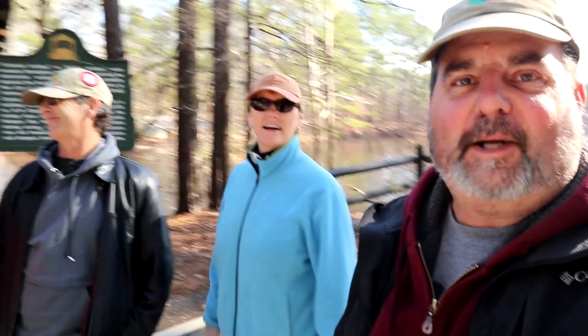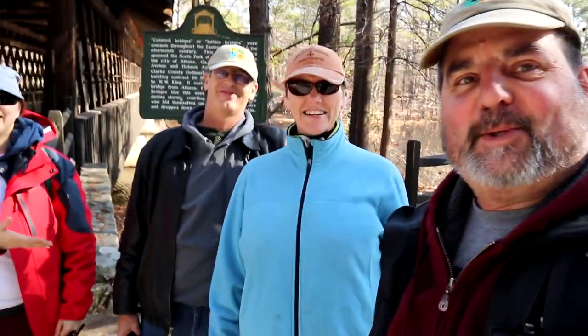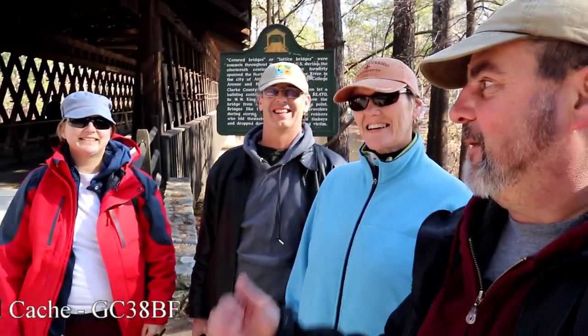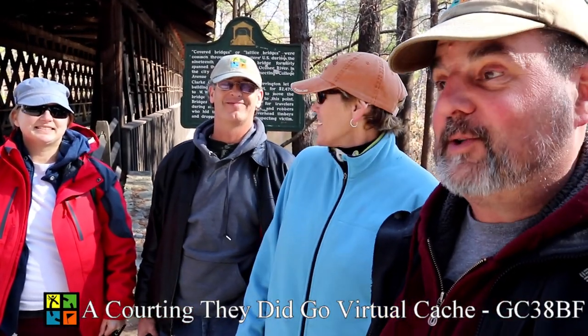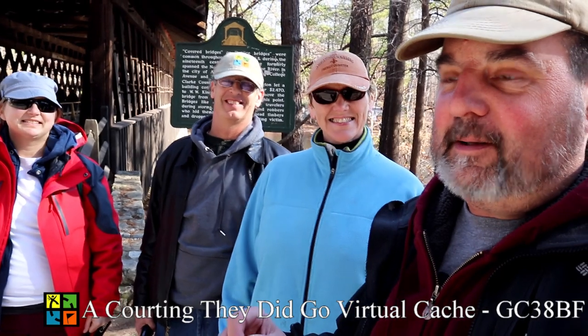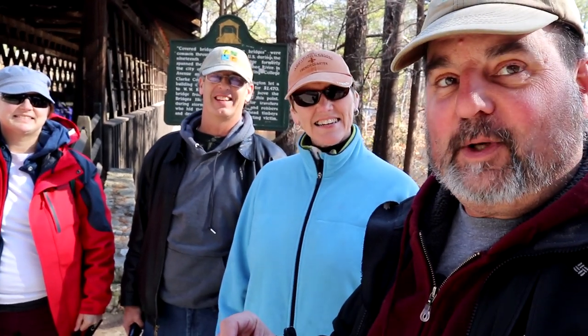Now at a covered bridge, a virtual around Stone Mountain, and Lear Class and I are with, again, the three happy campers. Yay! So we got the information that we need, and now we're going to take a leisurely romantic stroll across the covered bridge. And just like in Ontario, could be a kissing bridge, you never know. No.